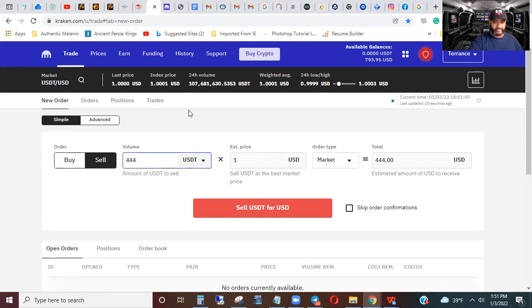I remember I hit trade, then I hit sell. This is the cryptocurrency I have, and I want to make it USD, so this is American dollars. So I'll just click sell, and as long as I have this amount in my account, it's going to sell instantly. Because if you do it by limit, then you have to wait until somebody actually wants to buy it. But you do a market order, you can do this. But you can't do market on Bitcoin.